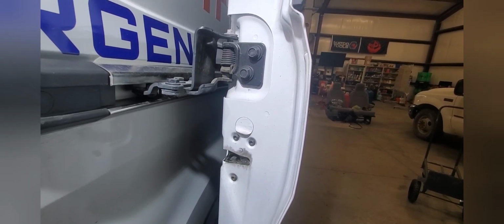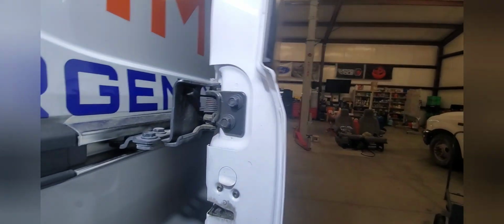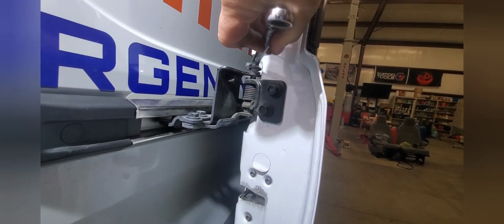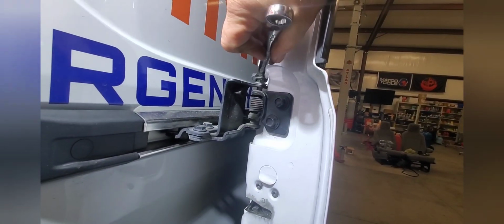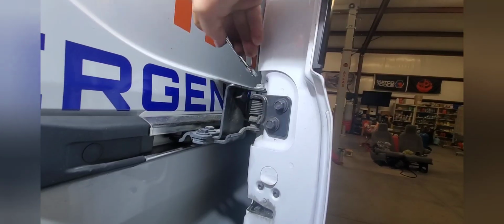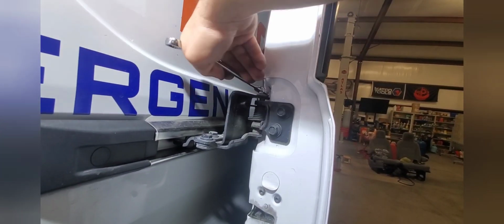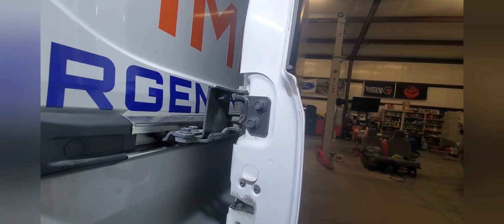So we're just going to adjust that bad boy up. We're not going to do the lock nut yet. We're going to move it up to see if it'll close easily, and then if it will, then we'll do the lock nut. So as you can see, when I turn this, I'm lifting the whole door up on the slider. Looks like right about there we're in the middle.